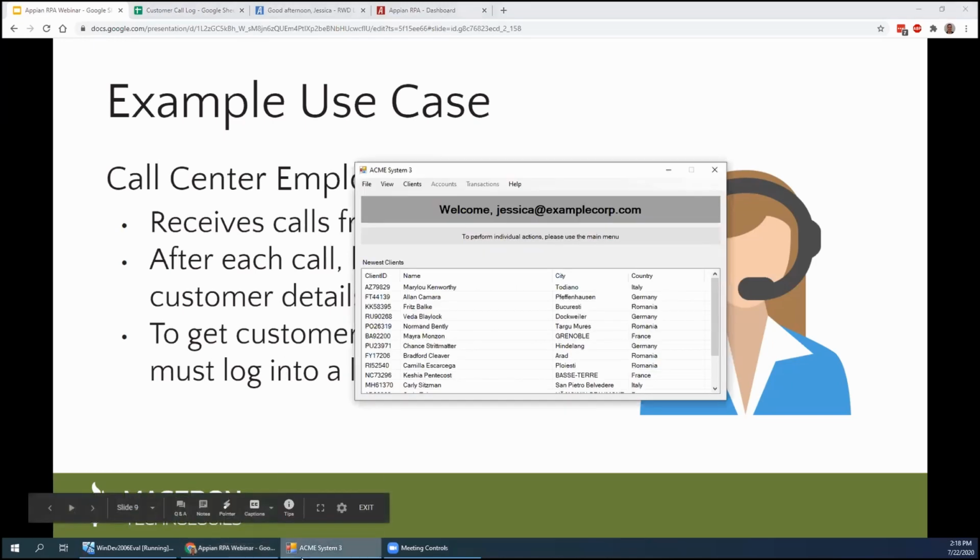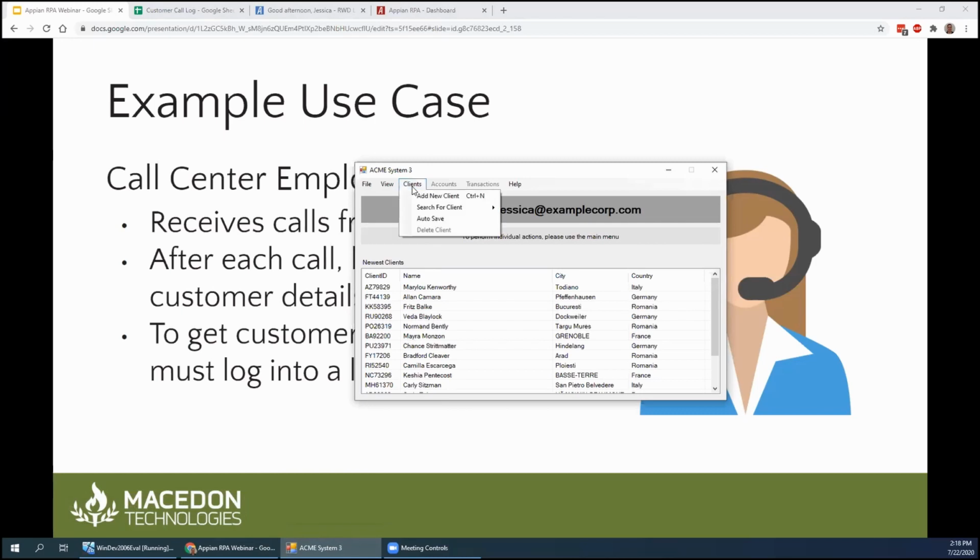So I'll give you a quick look at what this application looks like. Again, this is just an example application, but many of you can probably draw real-world analogs to this type of application. What our call center employee is going to be doing is using the search feature and searching for a customer by name.